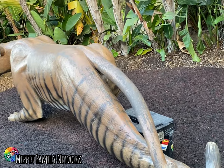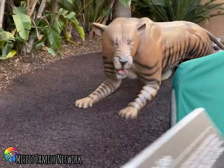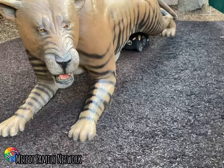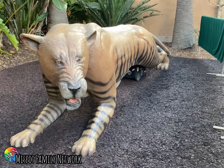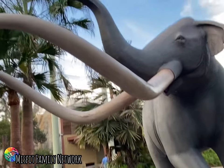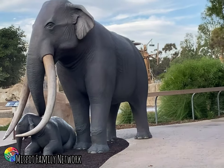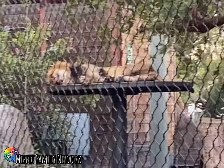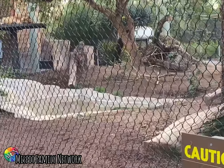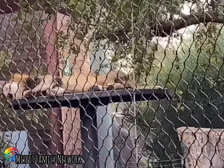What is this? Saber-tooth tiger? What is this? Oh man, this is huge. Come here. The extinct American lion, huh? That is huge, huh? It's a Colombian mammoth. It's huge. Right there. The Lion King. Sleeping.